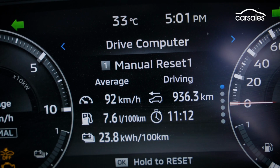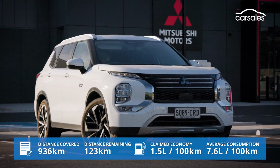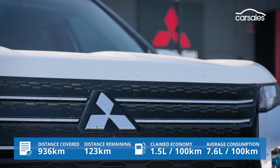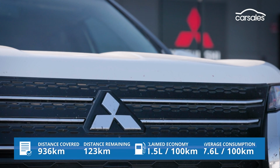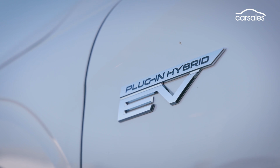According to the trip computer, the Outlander averaged a combined 7.6 litres per 100 Ks on our journey, which is clearly a long way short of its claimed figure, but there's little doubt that 1,000 kilometres is entirely doable with a full charge, a full tank and more favourable weather conditions.